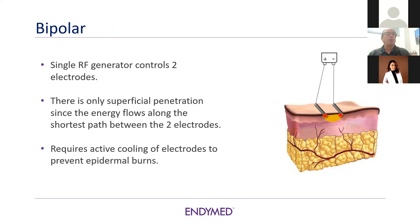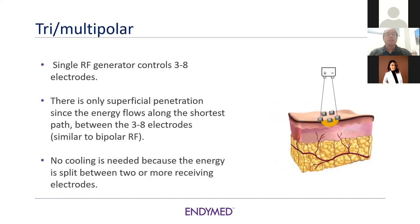What about bipolar? Bipolar is quite simple. It's a single RF generator that controls two electrodes only. There is only superficial penetration since the energy flows along the shortest path between the two electrodes. It requires active cooling of the electrodes to prevent epidermal burn. The tri or multipolar technology is a single radio frequency generator, again, that controls three up to eight different electrodes. There is only superficial penetration since the energy flows along the shortest path between them, like the bipolar, but no cooling is needed because the energy is split between the two or more receiving electrodes. The power density is quite low.